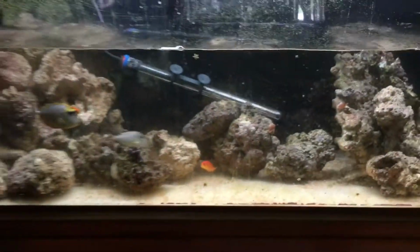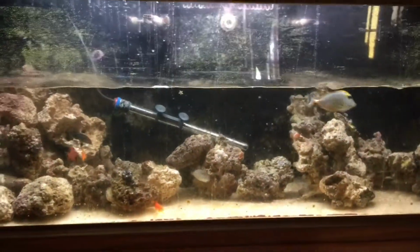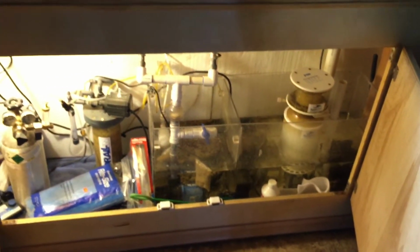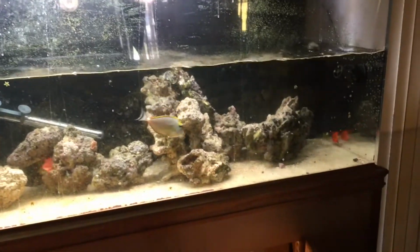But yep, all I have to do now is sell the rest of these fish, find out what to do with the rest of this live rock, and then after that the tank's gonna get acid washed. We'll just do a vinegar bath. I'll keep all the pumps and stuff like that in here just to give them all a good rinsing, and then fill it up with fresh water. This is gonna be my mom's freshwater tank, so pretty nice.